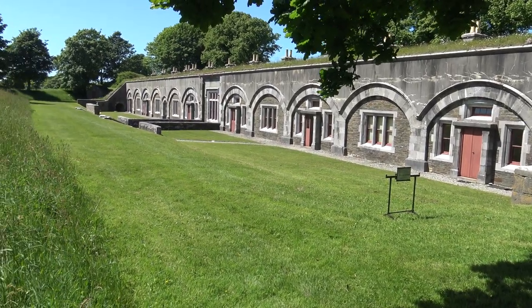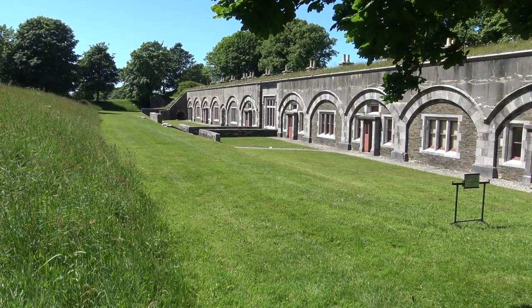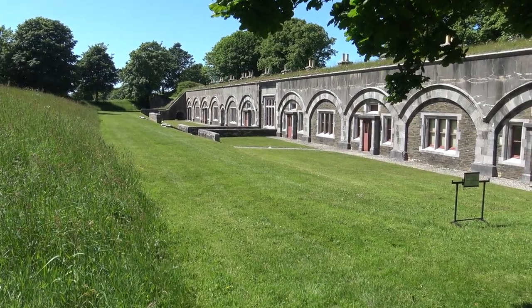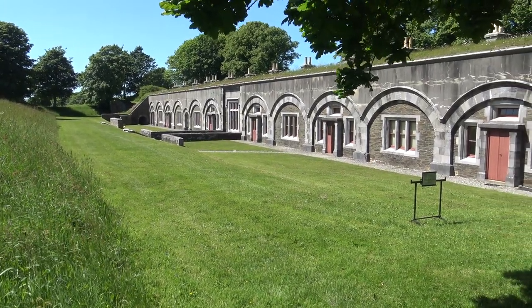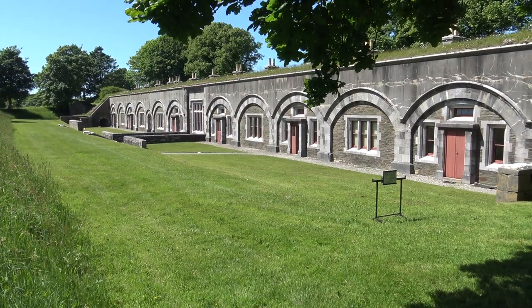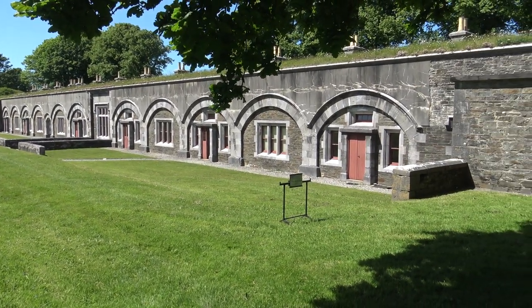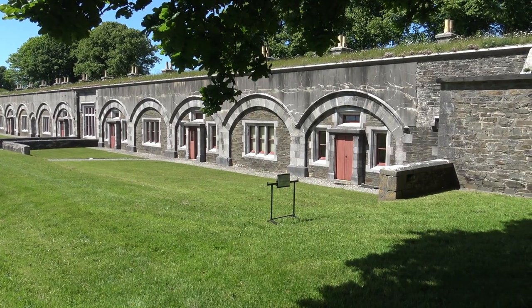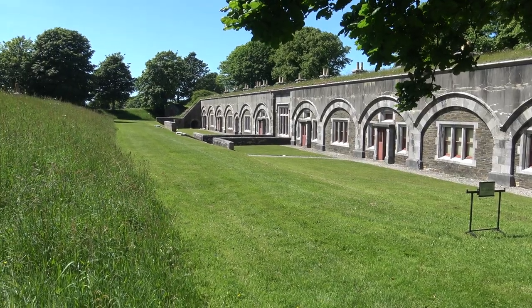This is back to the officers' quarters. Some of them are used for small businesses, and about five of them are apartments that are rented out for tourist stays and so on. But this would have been a very comfortable existence for a Victorian officer.